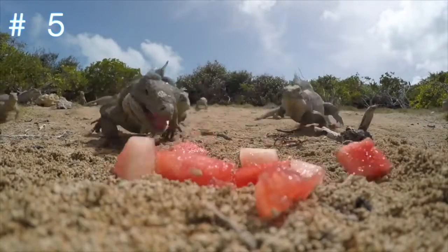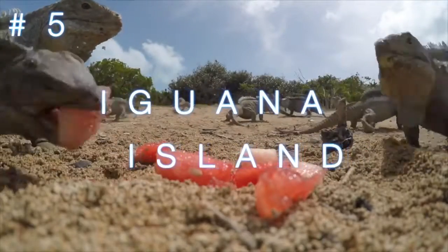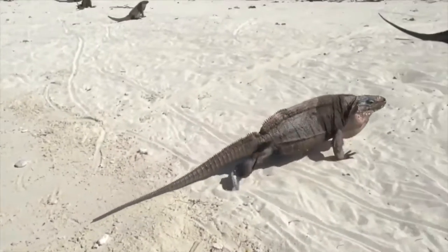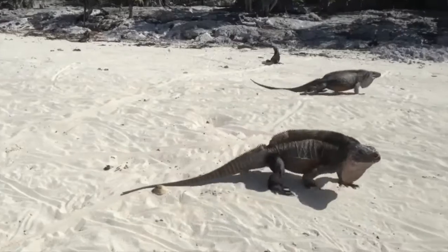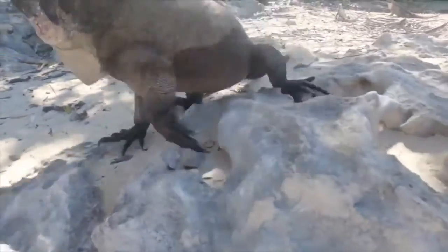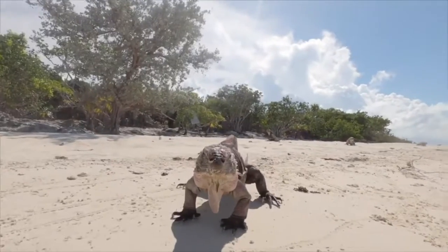Number 5 on the list is Iguana Island. Want to see some of Turks and Caicos wildlife? Little Water Cay, also locally known as Iguana Island, is home to rare and endangered rock iguanas.